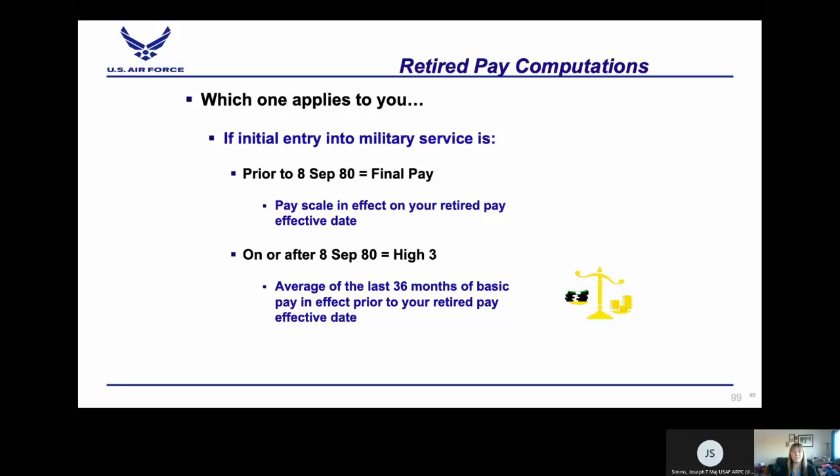Okay, so if you came in before September of 1980, you'll be final pay, which means that whatever pay scale is in effect at the time that you turn 60 or start your retired pay, that's the pay scale and the pay points that they're going to use to calculate your retired pay.